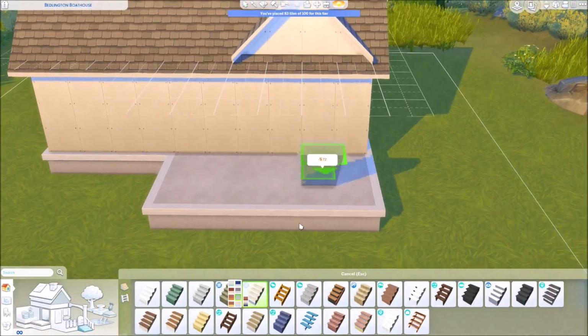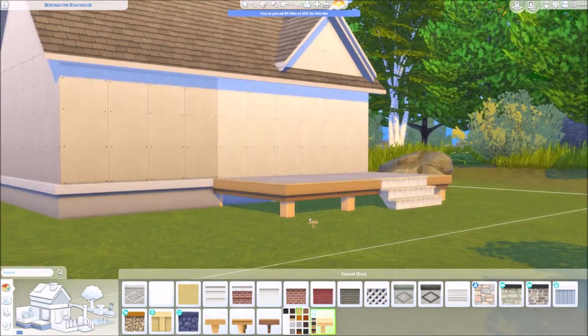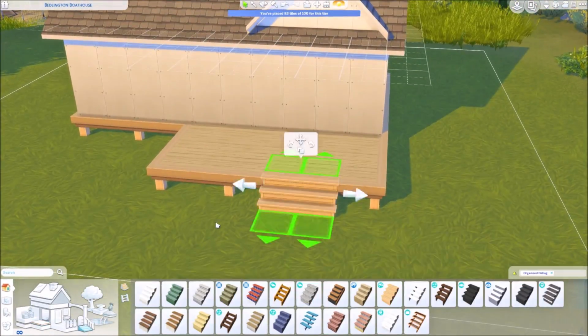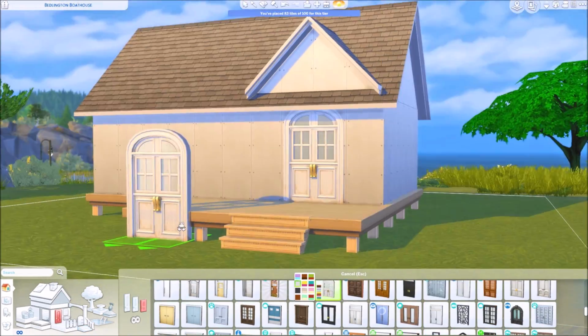But her house was so inspiring because it was just a simple little one-room cottage, and I really wanted to build something kind of similar to that. So I built this on a 20 by 20 lot in the beautiful world of Brindleton Bay. I just thought it suited this little area really, really nicely.